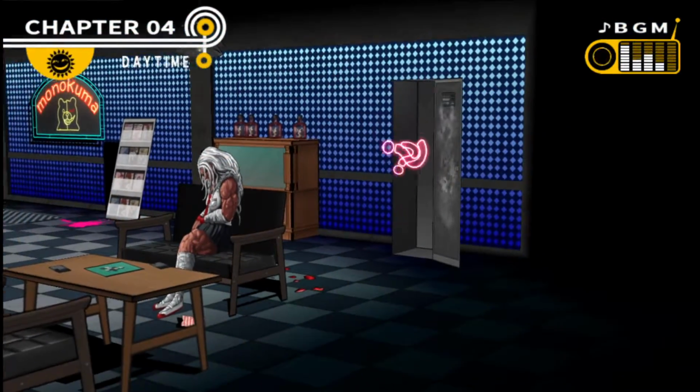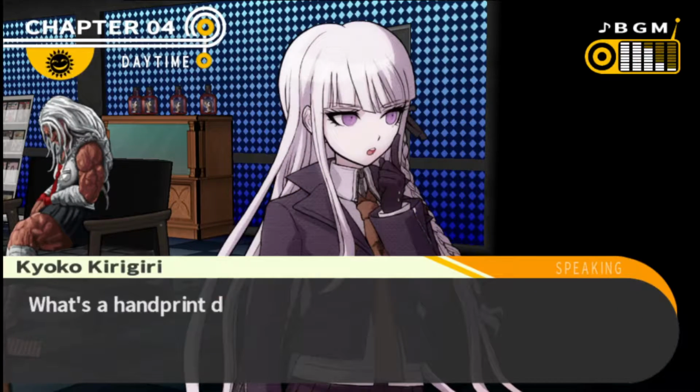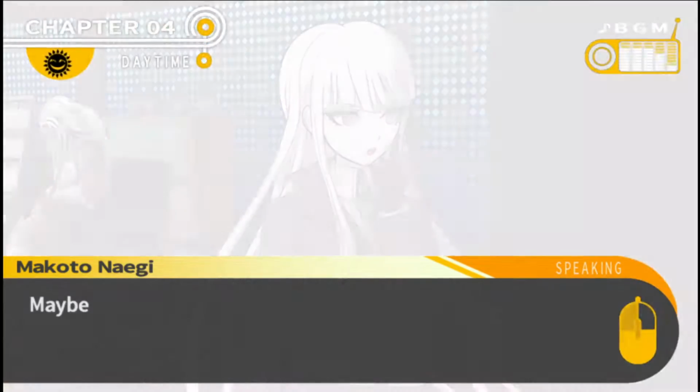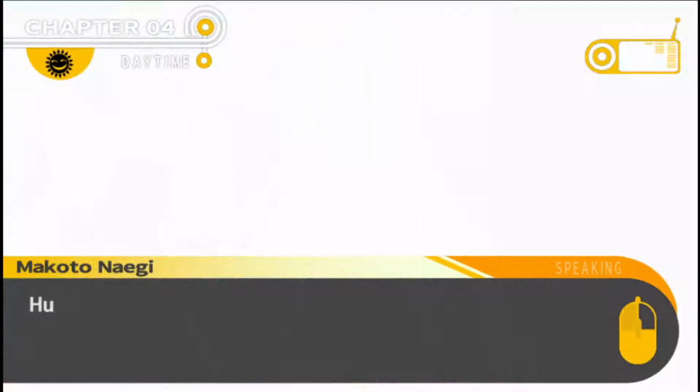The locker and the magazines. Oh, the locker's open. There, on the inside. It's a handprint. It looks like someone touched the inside of the locker and it left the mark. Looks quite fresh too. I'd say someone was hiding in the locker. So then, maybe the killer hid in here during all the confusion. Wrong. Fortunately, it's not. Oh, why not?